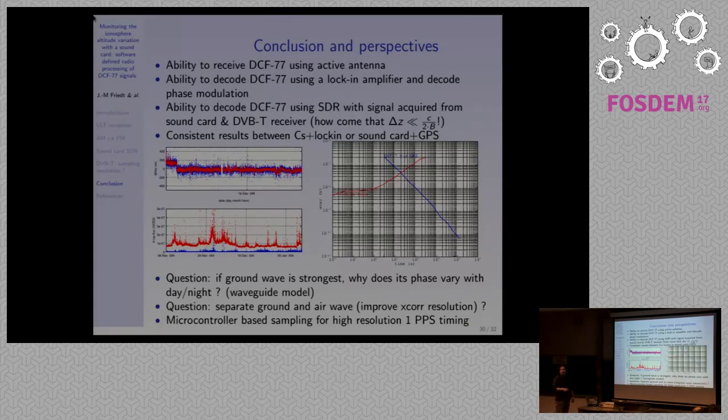I tried to correlate fluctuations in the DCF-77 signal with X-ray density measured by geosynchronous satellites from NOAA, and there is no obvious correlation. I believe that 77.5 kHz is a bit too high, and we're probing layers of the atmosphere that are too deep to detect what people usually measure with ionosondes, which are lower frequency devices, 10, 15 kHz, where you really see the effect of X-ray density variation on the ionic content of the ionosphere.